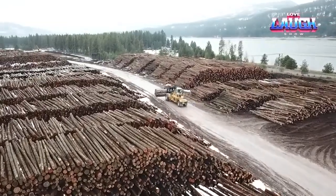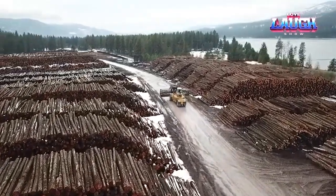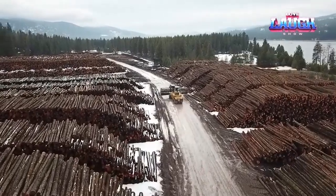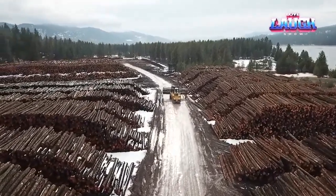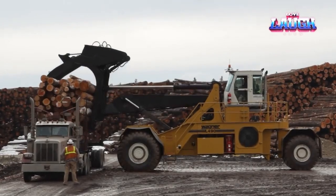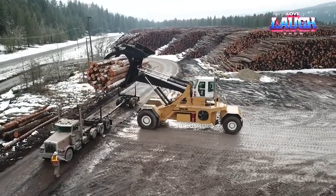Equipped with a powerful engine and a spacious operator's cab offering excellent visibility, the L490 combines performance with operator comfort. The log stacker's maneuverability and speed significantly reduce the time needed to manage log inventories, making it an invaluable asset in mills and log handling facilities.